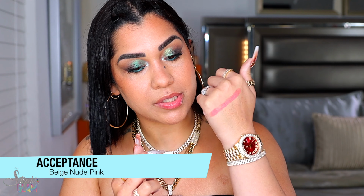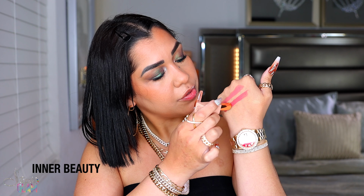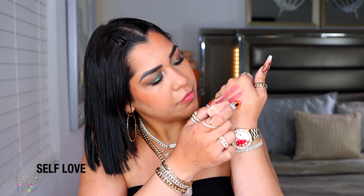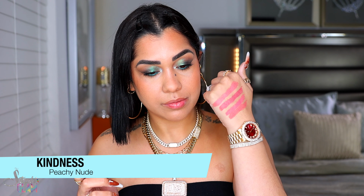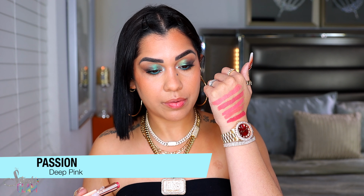And look how much pigmentation they have. And of course, they're buildable. But I don't recommend you apply more than 2 coats, because then it gets too thick and you're gonna feel uncomfortable. Inner Beauty, it is a neutral medium pink. Self Love is a pale pink. Kindness is a peachy nude. Oh, this one is pretty. And then we have Passion. It is a deep pink. This one is the darkest out of all of them. Totally different colors and undertones.